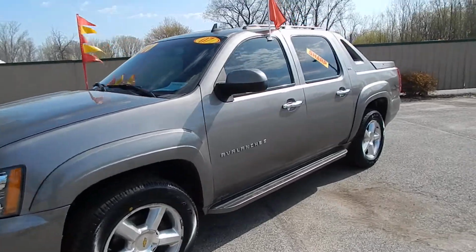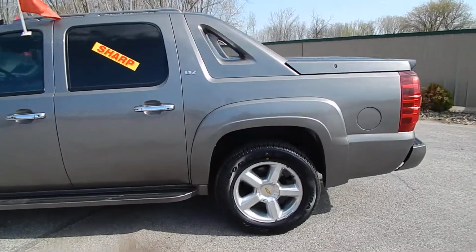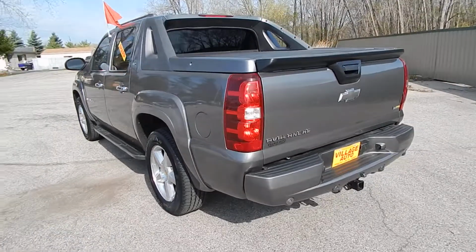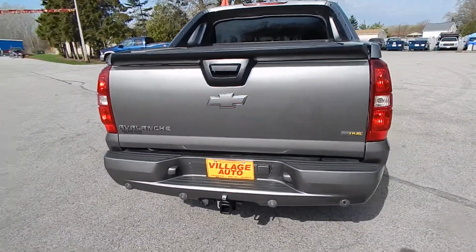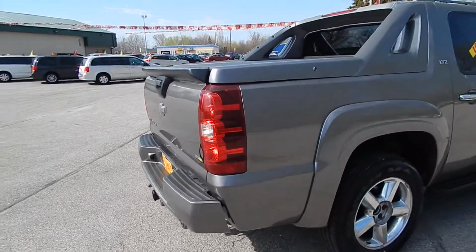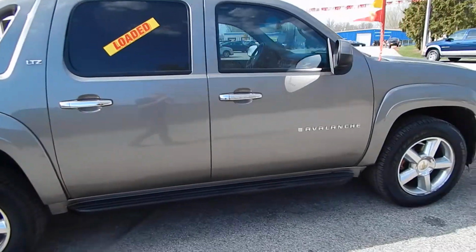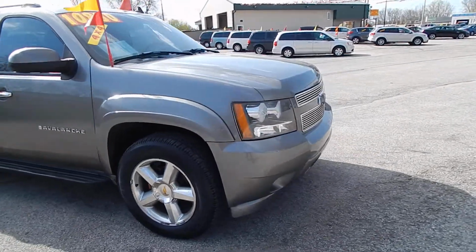This is Village Auto's 2007 Chevrolet Avalanche LTZ 4-wheel drive. Very sharp local trade. It has rear defrost, rear park assist sensors, tow package, tonneau cover, bed liner, 20-inch alloy wheels with 4 brand new tires, privacy glass. Very sharp, well-maintained truck.